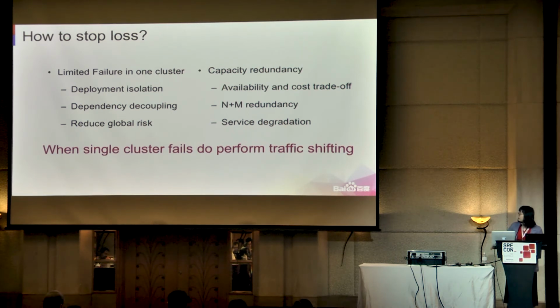So another requirement is capacity redundancy. When talking about capacity redundancy, we know that availability and cost is always a trade-off. We want to achieve M plus M redundancy in order to tolerate M cluster failures. But most of the time, M is only allowed to be 1 because of the limited resources. In some extreme cases, service degradation can reduce the consumption of resources to tolerate one cluster failure. After both requirements are satisfied, we can perform traffic shifting when a cluster fails.